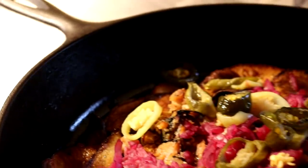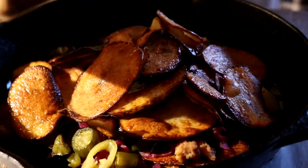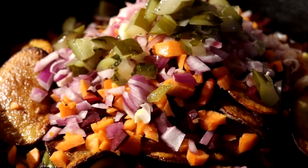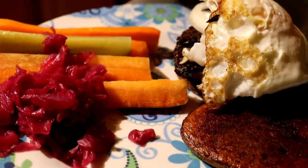All right, the nachos are out of the oven. Gonna go ahead and add one last layer of the chips and then the rest of the ingredients. We got the beet, carrot, and onions. Cheeseless nachos.